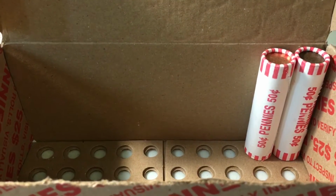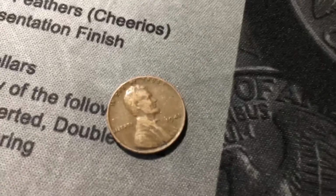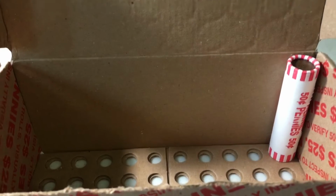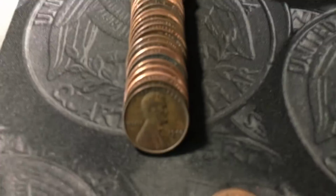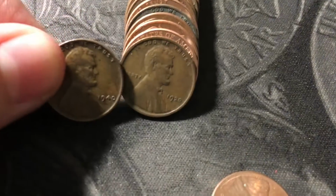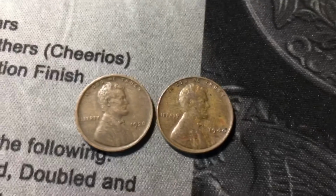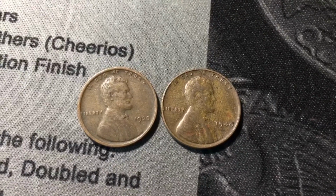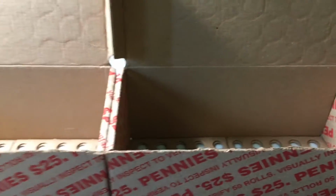Roll 48, and I just uncovered another wheat cent. And this one is a 1941 Philly. Roll 49, and I just uncovered another wheat cent, and the one behind it looks old as well. One I can see is a 1940. One behind it, wow, it's an oldie. It's a 1920. A 1920 and a 1940 Philly, both right next to each other in roll 49. That's crazy.